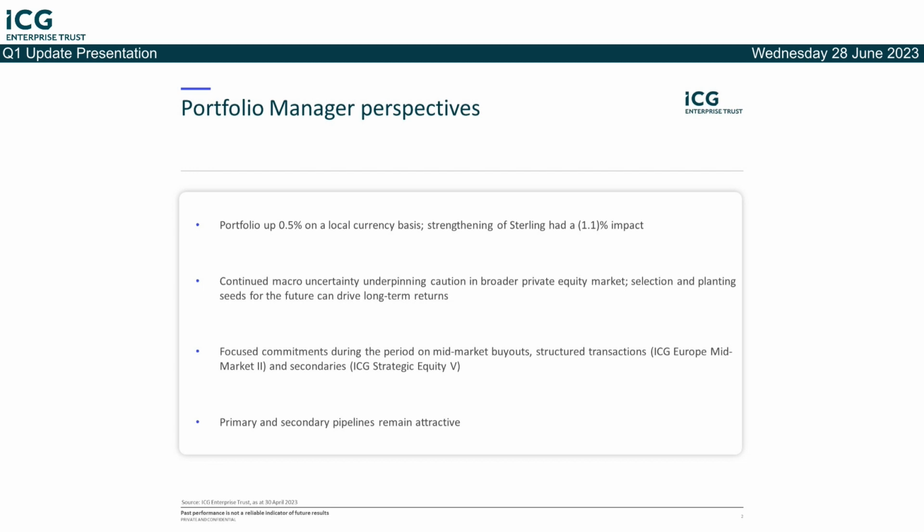We've continued to exercise our investment program in a very disciplined and characteristically cautious manner. And in particular, we made commitments to 2 of ICG's flagship strategies. That's our Mid-Market Europe Fund, which focuses on structured equity transactions, and ICG Strategic Equity, which focuses on secondaries. And for those of you interested, David Lomer, one of the managers of ICG's flagship Europe strategy, gave a very good overview in our Capital Markets Day of ICG's differentiated investment approach.